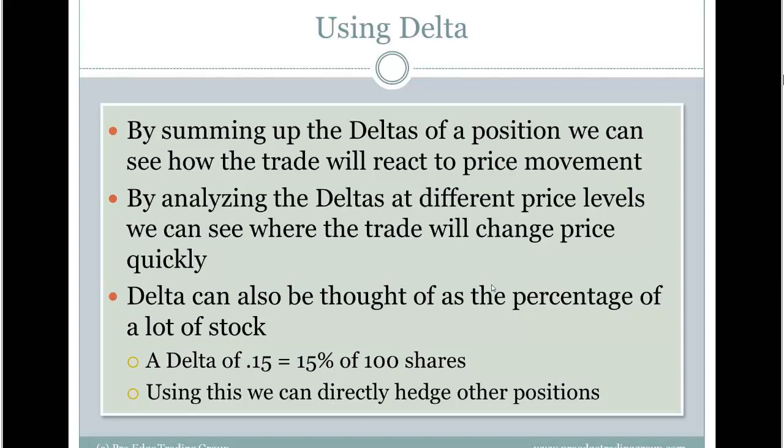The other thing, and this is what comes into play with hedge funds, is that you can use this concept to directly hedge out other positions. We can buy put options, and we can know how much of an underlying position we're hedging out. If we're long 10,000 shares of Apple and we want to protect ourselves against a downward movement, we can buy X number of contracts of puts, and using the delta, we know how much we're hedging against for a loss on that.